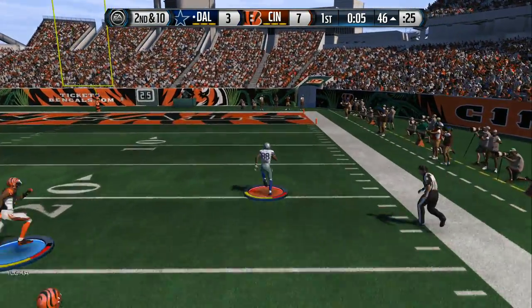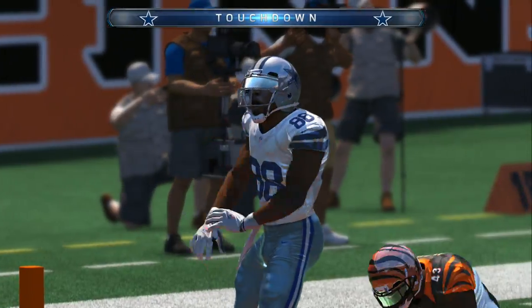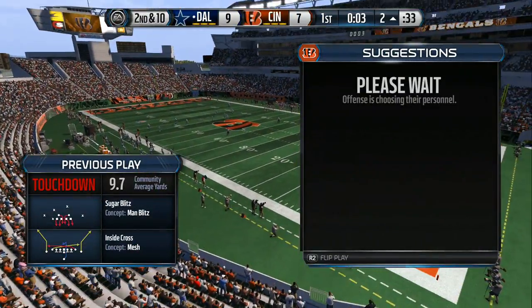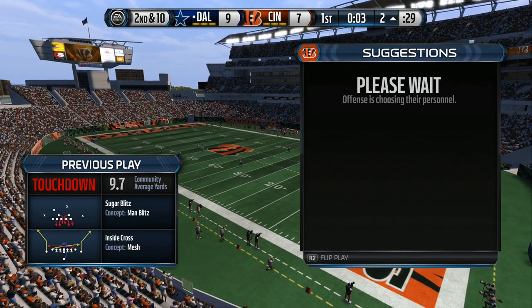Dez Bryant unstoppable. Nobody was going to catch him there. Touchdown. I give all the credit to the wide receiver here. What a route. Fooled the defender. He is wide open. Nice throw by the quarterback for the touchdown.